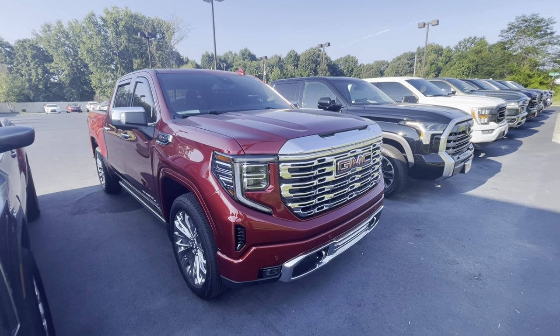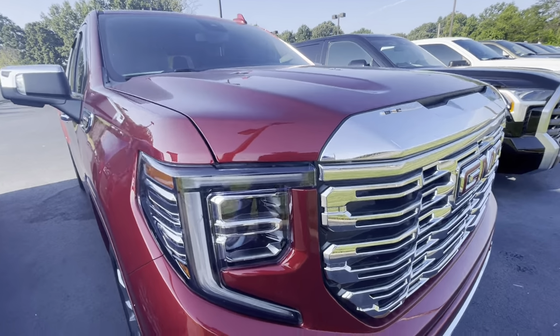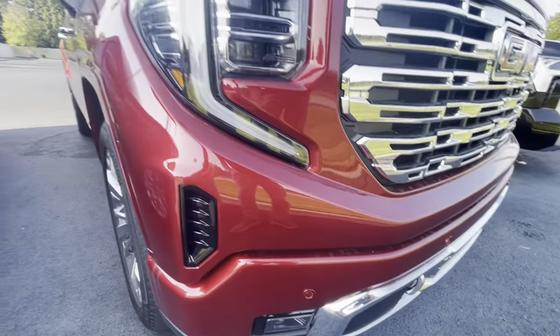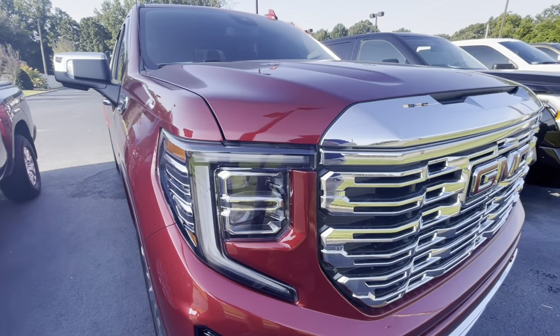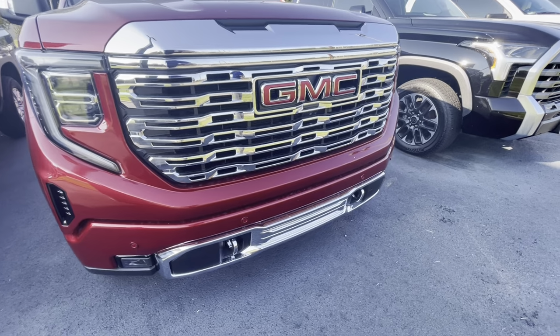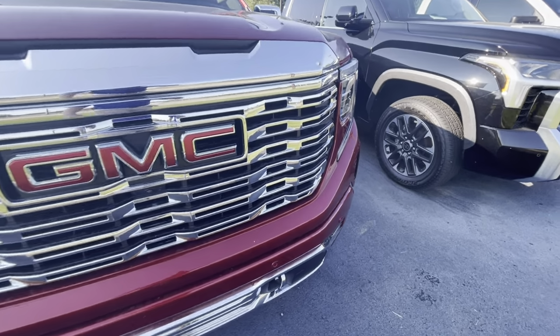So we're gonna start here on the front passenger side. I always like to start here. I always point out that the headlights, fog lights are clear. They're not foggy or anything, not retaining any moisture whatsoever. Moving across the front, I don't see any dings or pings or anything in the paint.